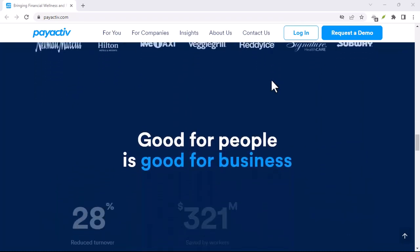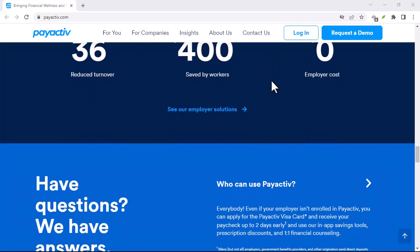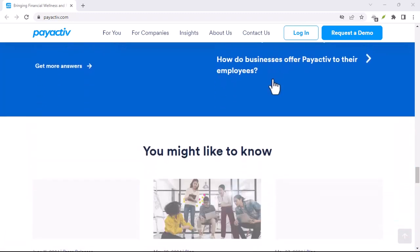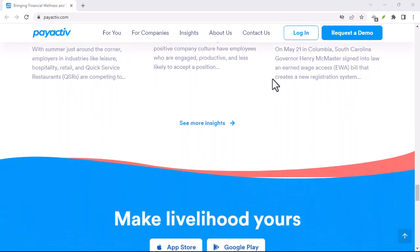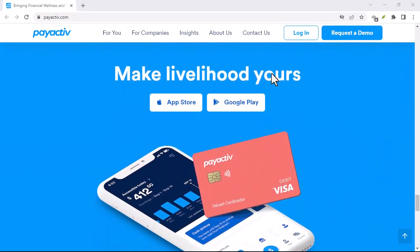Direct deposit. This one can make a significant difference. If you've set up direct deposit through Payactiv, the maximum amount you can access per transfer jumps from $750 to a much higher $1,500. That's a pretty big difference, so setting up direct deposit can be a smart move if you think you might need to access your funds more frequently.